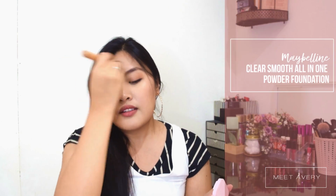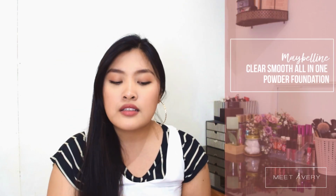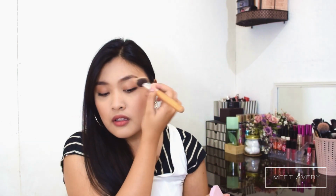One great technique to do in transforming your look is to get a really nice coverage powder foundation. This one is the Maybelline Clear Smooth All-in-One Foundation. If you are going out at night, you need something na walang SPF para wala siyang flashback. This will add up coverage to your look or to your skin without making it cakey. If you have dry skin like me, don't worry kasi yung last step natin, we will melt everything together para hindi powdery ang skin.